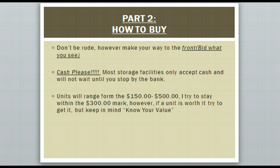Most units will range from 150 to the 500 range, as I showed you from the receipt earlier of a unit I bought. I try to stay within the 300 mark, but if a unit is good and is worth it, I will get it. Again, know your value, and these are great tips. Make sure you write these down, burn them in your head, because these will help you succeed in this business for years to come.